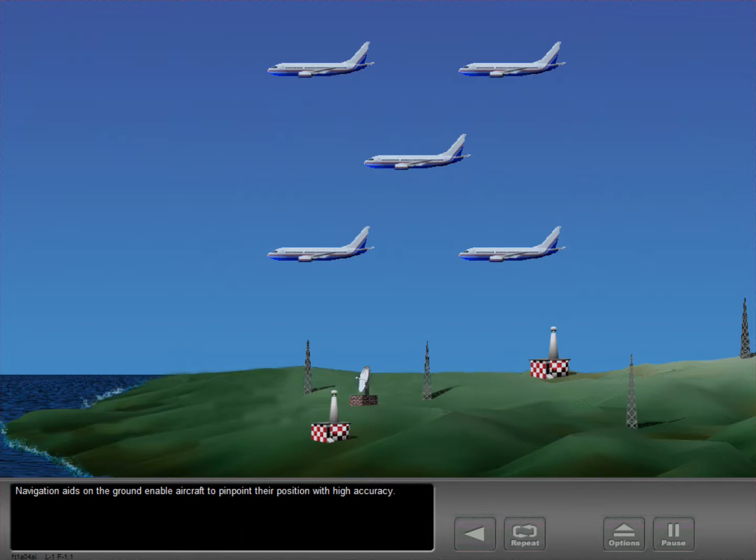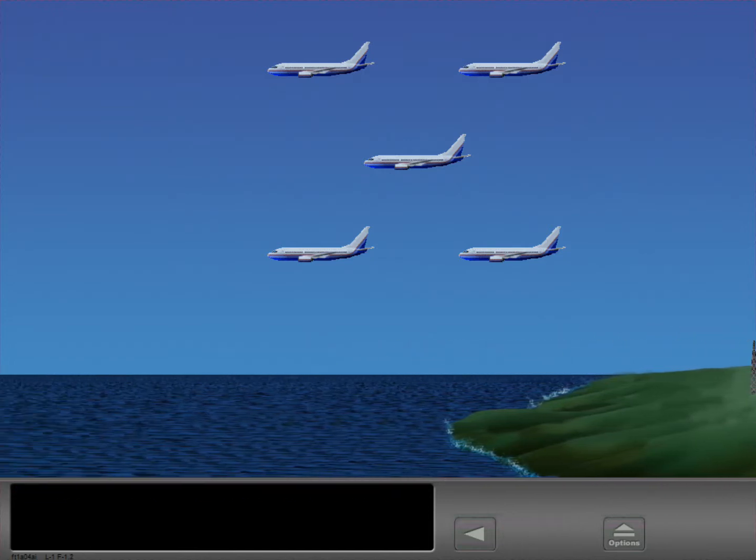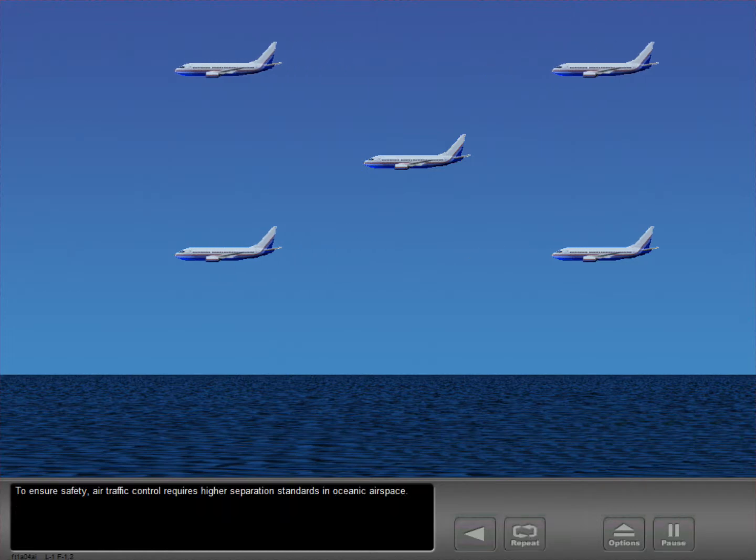Navigation aids on the ground enable aircraft to pinpoint their position with high accuracy. Most oceanic airspace lacks radar coverage and radio navigation aids. Aircraft must rely on their own long-range navigation systems. To ensure safety, air traffic control requires higher separation standards in oceanic airspace.